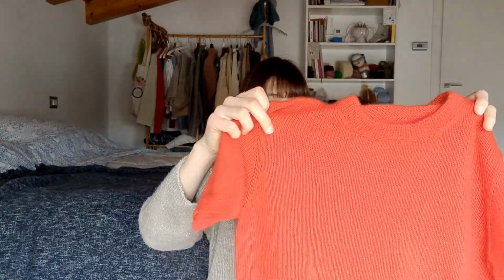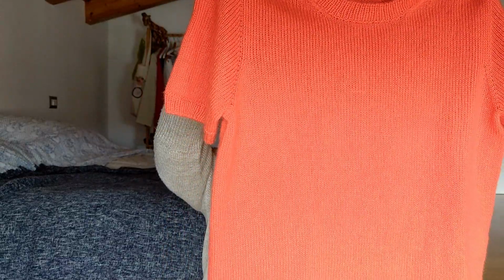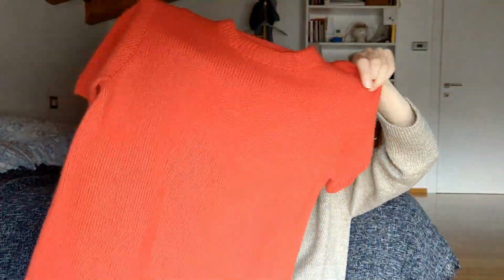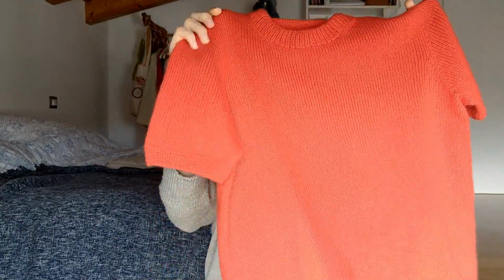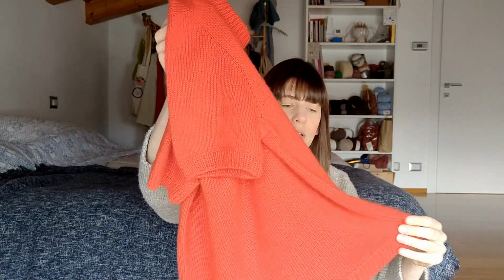This is a construction which was pretty different from everything I had ever knitted before, and it was so interesting and so nice to do. This is probably what made me realize that I really wanted a Poppy Tee for myself. So I really think that this year I will knit a Poppy Tee for myself. I don't think that this will happen in cashmere, but I can see why cashmere is perfect for this tee, because it's so drapey, so light, and it's still wool.